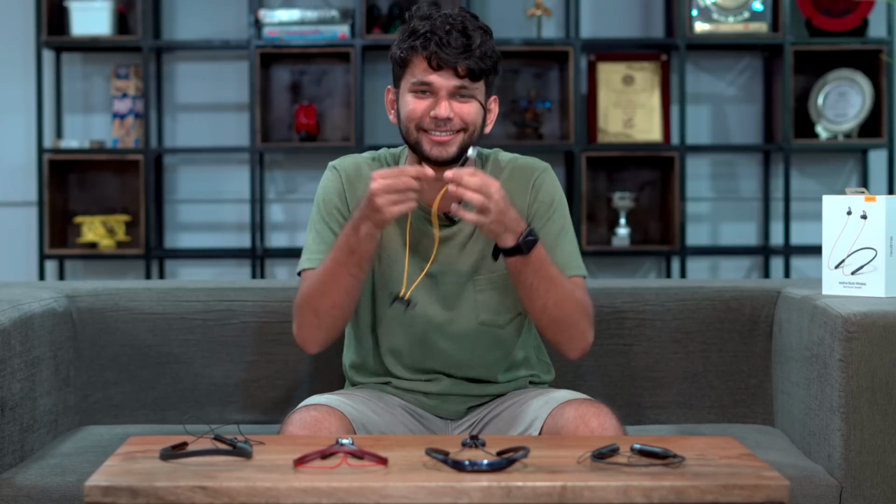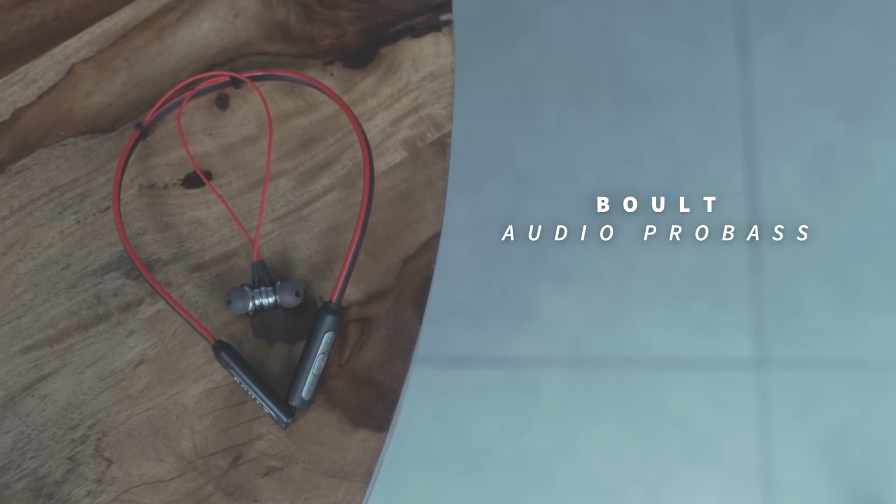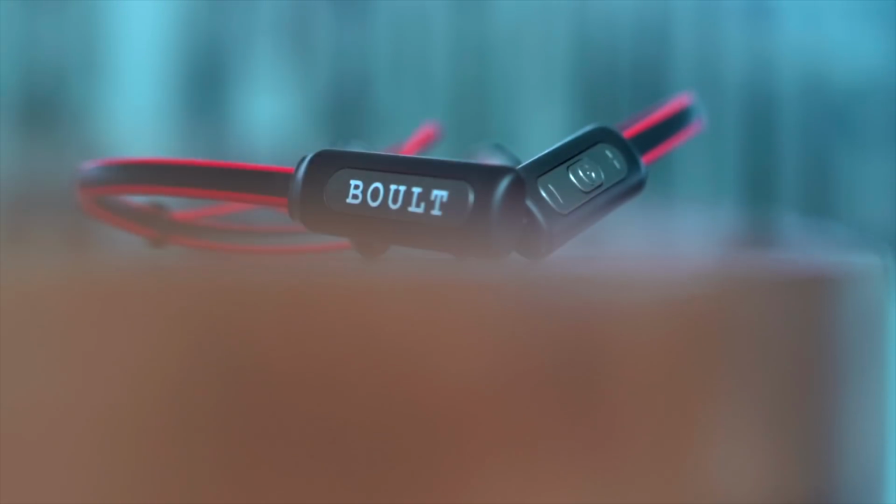Now, neckband earphones are slightly different from the wired and wireless ones. Due to the surrounding neck design, you get convenient media controls, better battery life and superior call quality. So now, we'll be judging these neckbands based on build, Bluetooth range, battery life, call and audio quality. Okay, let's start in the order of pricing, and first up we have the Bolt Audio Pro Base.